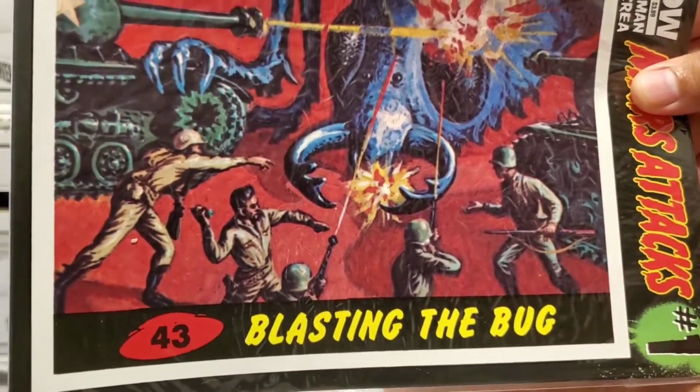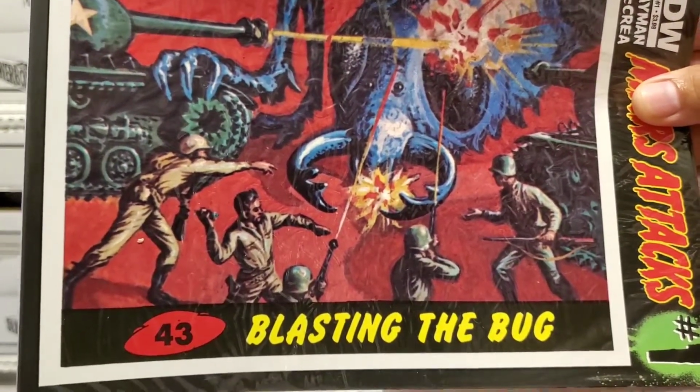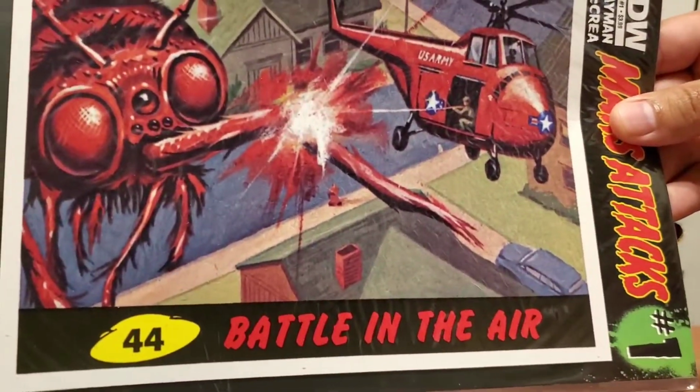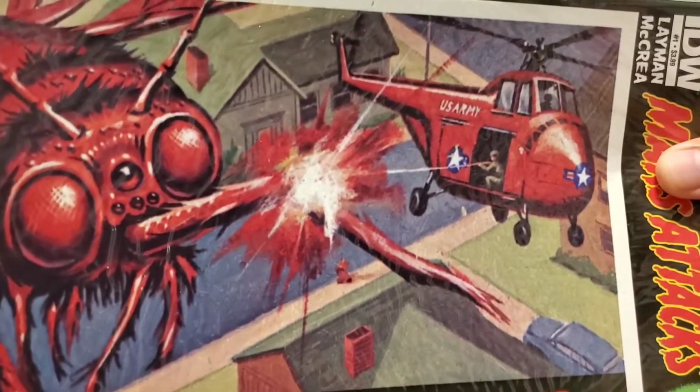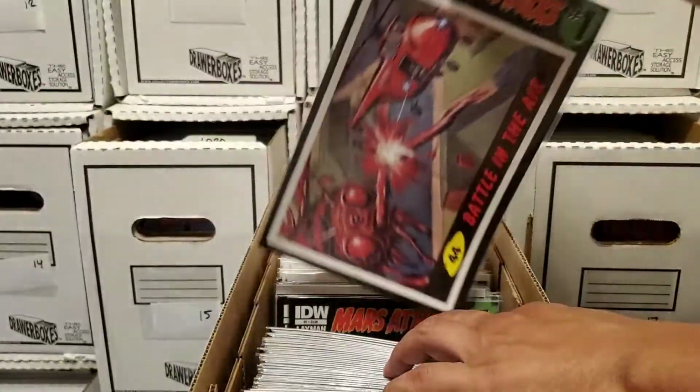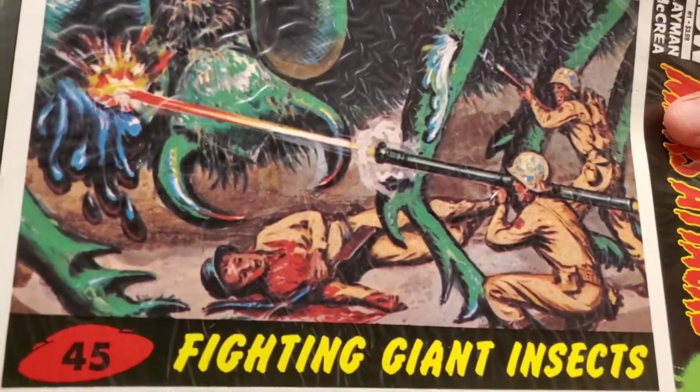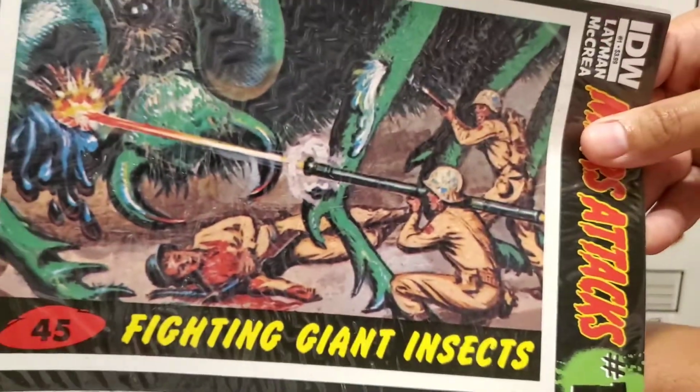Blasting the Bug. Humans start to fight back. Finally start to turn the tide. Battle in the Air. Gotta love it. Fighting Giant Insects. Fallen Soldier there.